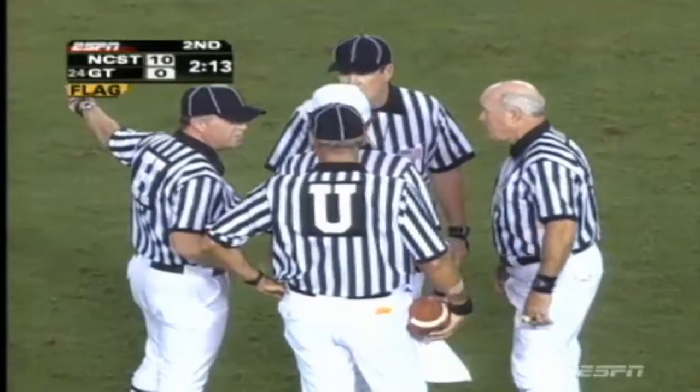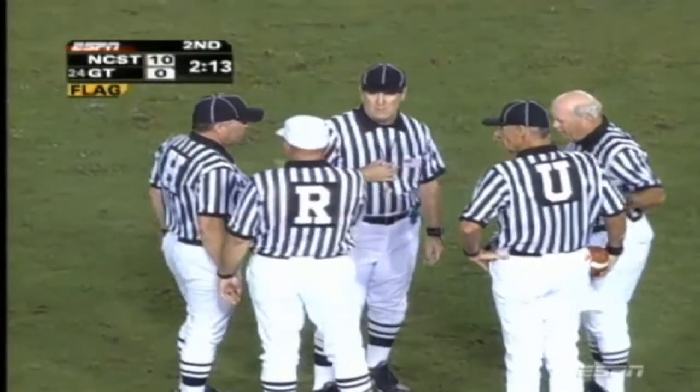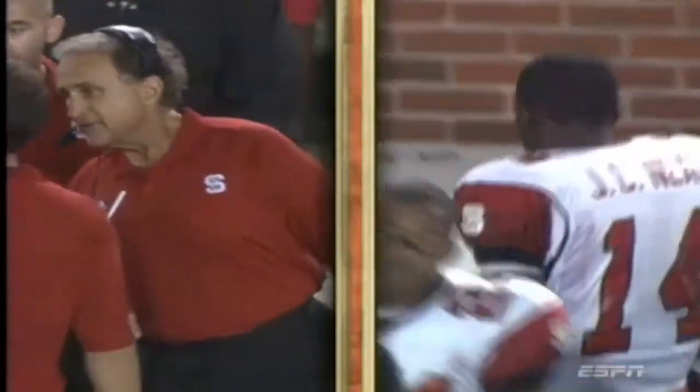I was getting worried that back judge Doug Rhodes was going to have to start throwing sweatbands and whistles. He was running out of loose gear to toss. NC State, with only three penalties, maybe felt like they have some work to do here to catch up to their average. It felt like a lot more, didn't it? J.C. Neal, the safety, involved.